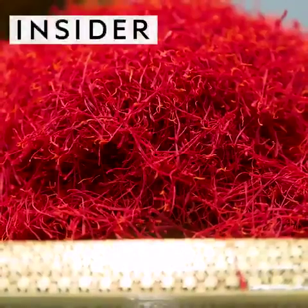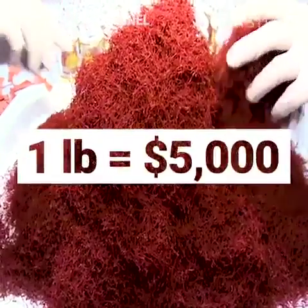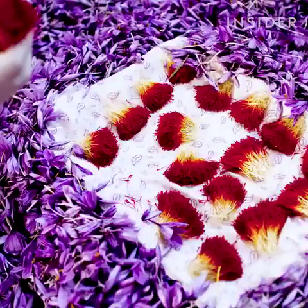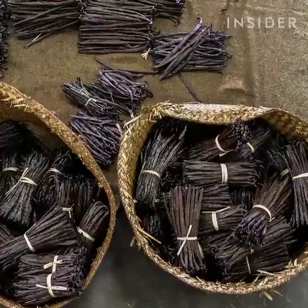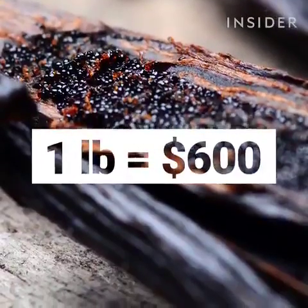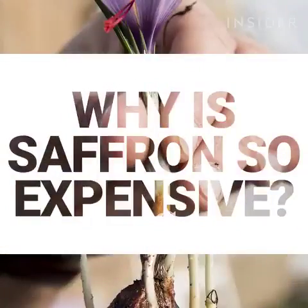This is saffron, and just 1 pound of it can cost you $5,000. It's easily the world's most expensive spice. The next most expensive spice? Vanilla at about $600 a pound. So what makes saffron so wildly expensive?